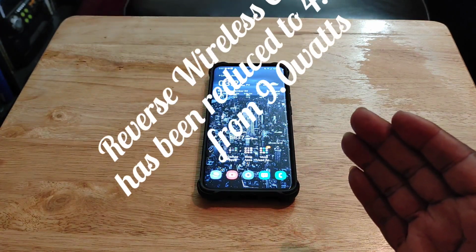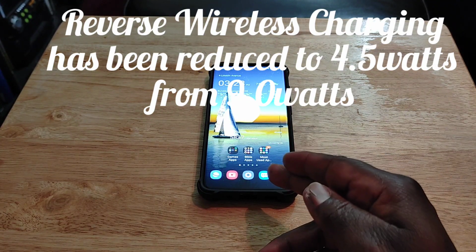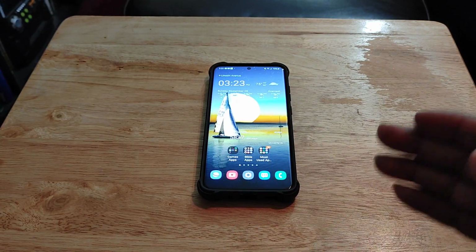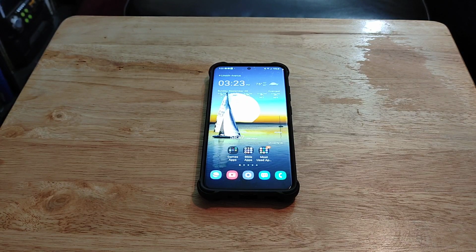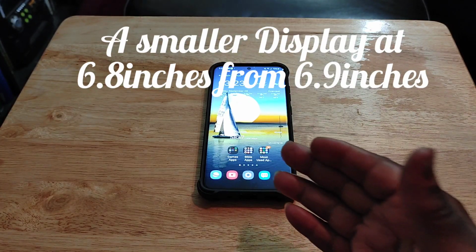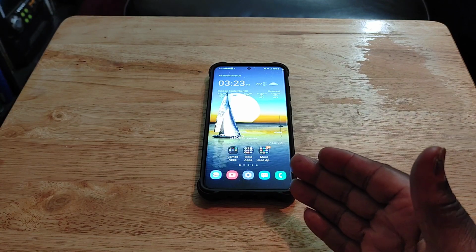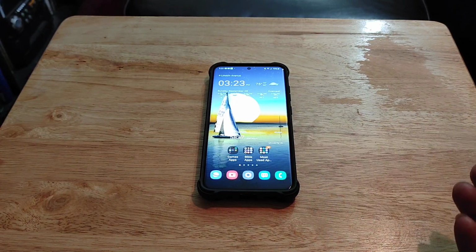Next, the reverse wireless charging on the S21 Ultra has been reduced down to 4.5 watts. This one is 9 watts of reverse wireless charging, and on the more expensive, newer device, they reduced it all the way down to 4.5 watts. Once again, makes no sense to me. You keep paying more, but you're getting less. All right, next, the display. The display on the S21 Ultra is an inch shorter than that of the S20 Ultra. Now, that may not be the biggest deal. This is 6.9 inches. The S21 Ultra is 6.8 inches. That may not matter to most people, but it's still something I had to mention.